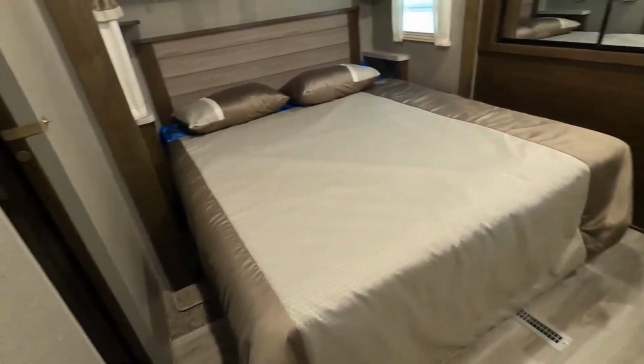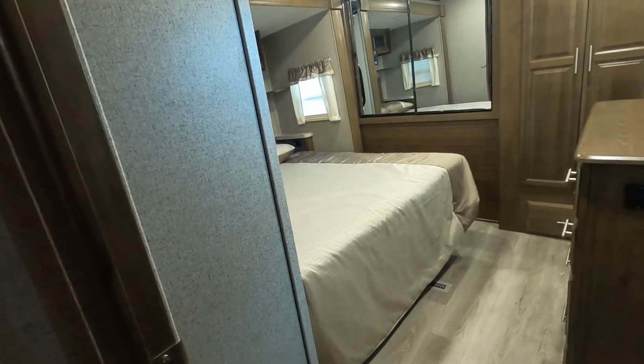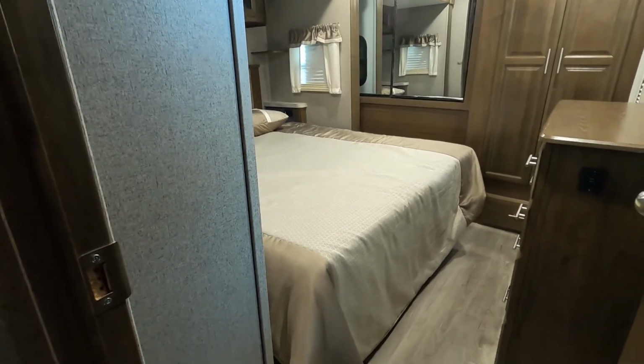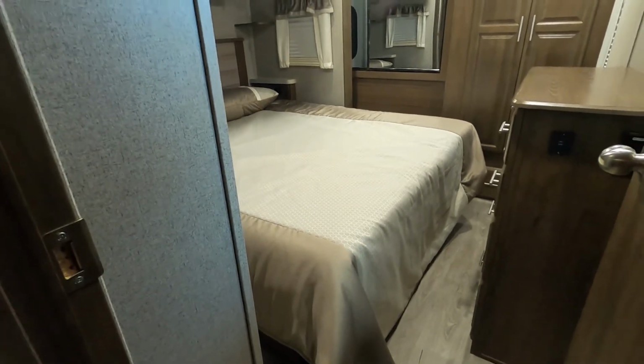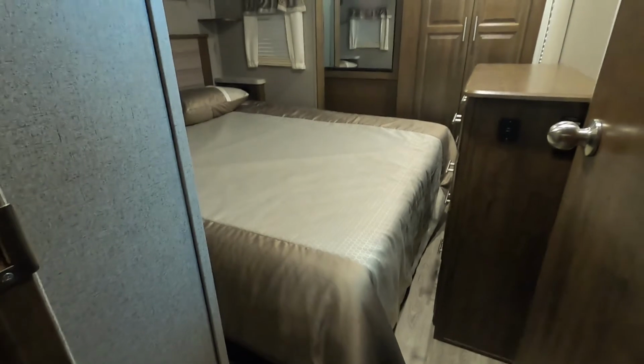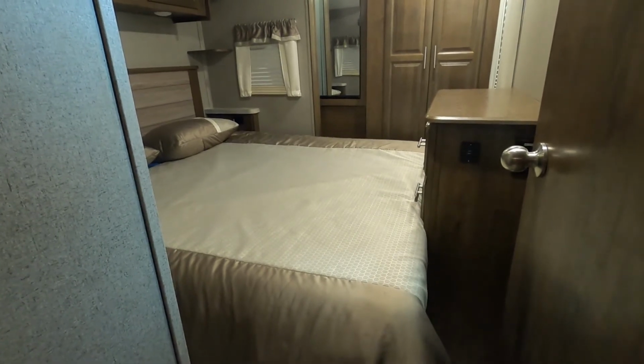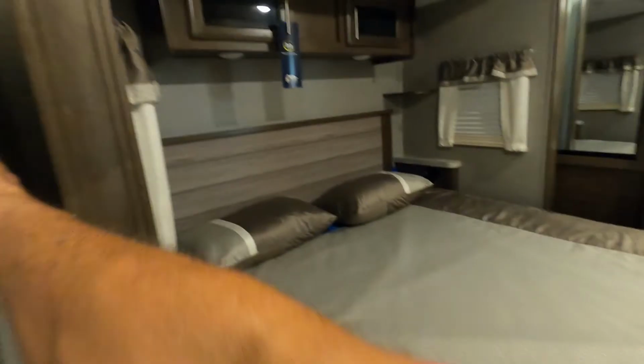Lastly, come back to your bedroom. Turn on your lights. Make sure all doors and drawers are closed in here. You can leave that light on if you actually leave this door open. And bring in slide room number 3. Slides in. Shut off our light. Close our door. Shut off our interior lights and shut our panel off. Exit the unit.